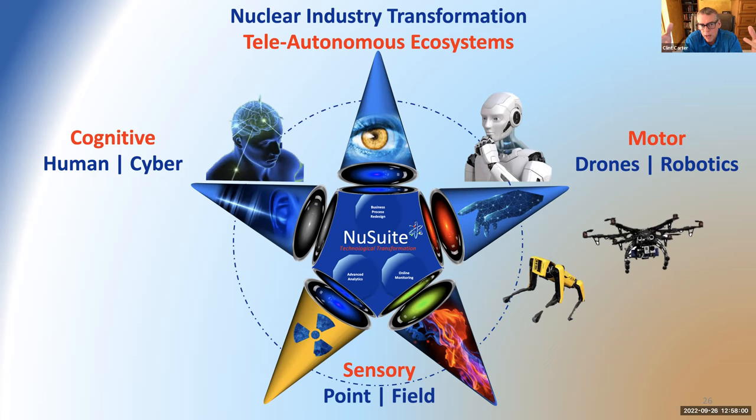That's a mouthful. And we didn't create that terminology. You can Google tele-autonomous ecosystems. You'll find some IEEE literature on it and some other literature. This is the same strategy that other industries are applying. Industries that are looking at driverless fleets of vehicles and fleets of large cargo transports that would be largely unstaffed, that would be operated remotely and autonomously. So this is the same model that other industries are using that are positioning themselves for the fourth industrial revolution. And so this is ultimately what we can do for the nuclear industry. This is our adaptation of that.